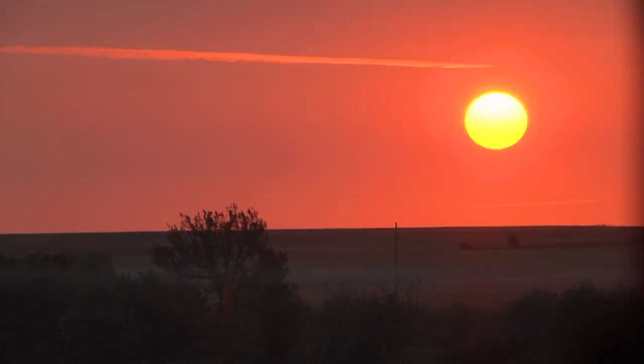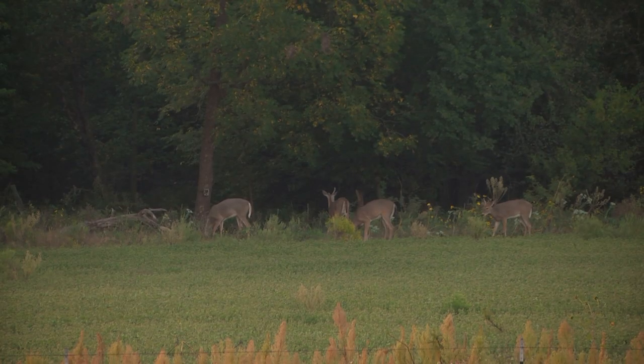So the buck dips inside of the wood line. We don't get a real good look at him after that. That's pretty much where the morning went. Like I said, early season is all or nothing early in the morning.